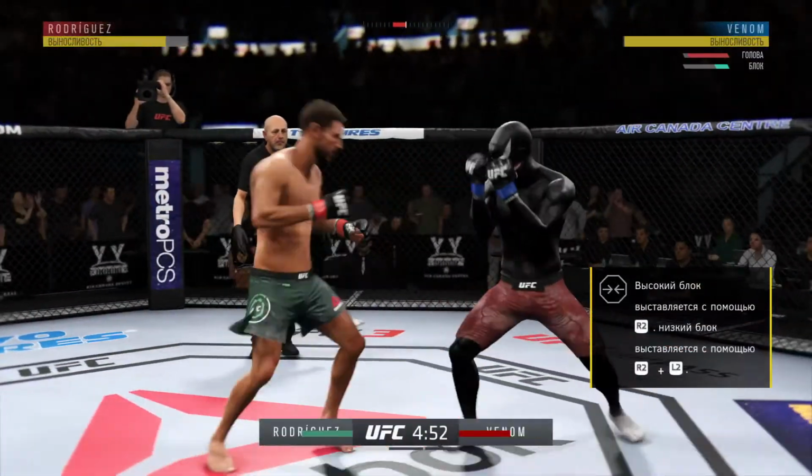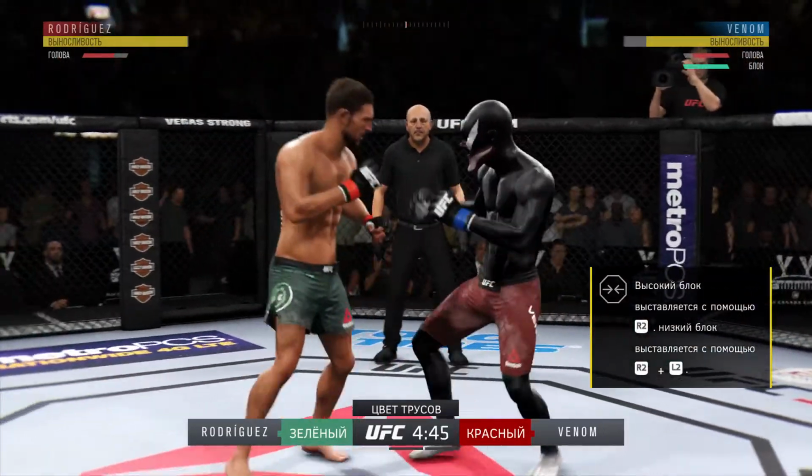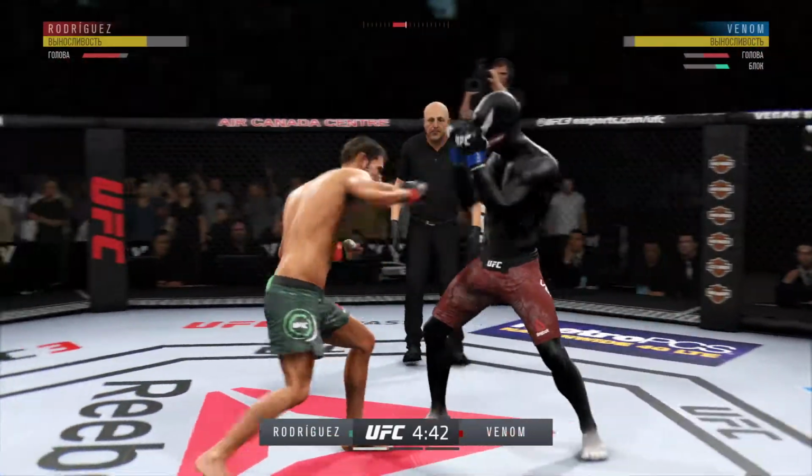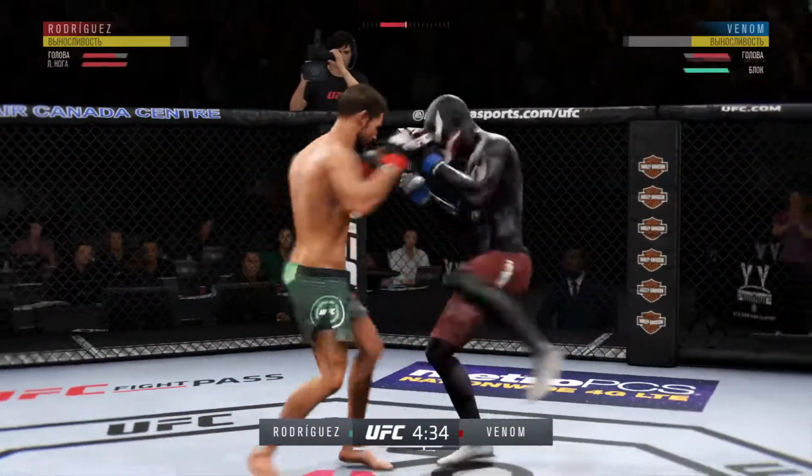Trying to establish that jab once again. Oh! Oh, and he tags him with the straight. Beautifully placed there by Yair Rodriguez. Welcome to the jungle.